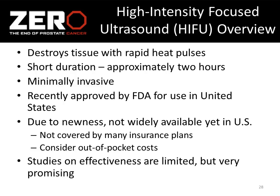This takes about 2 hours or so, and this is considered another one of the minimally invasive approaches. Most of the trials that were used in HIFU were done outside the United States, but it actually was recently approved by the FDA. There are several practices that now use HIFU, particularly in the private practice world, but even more now increasingly in the academic practices. But you have to make sure that it is covered by an insurance plan because it is relatively new, so the market hasn't quite caught up to it.